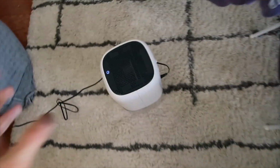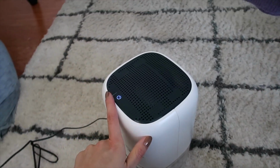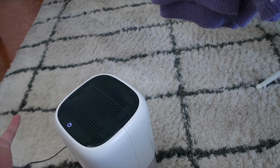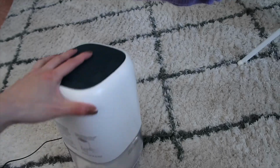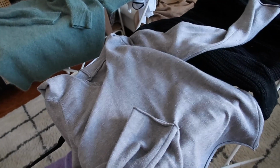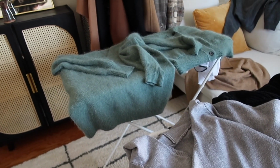I have all of my sweaters hanging out here, and I was waiting for this package to come yesterday. I ordered a teeny little dehumidifier, and it's been on for more than 12 hours at this point, and it's only, oops, I just accidentally turned it off, but let me show you. It's only collected this much water. After the 12-hour mark, I'm finally starting to see a little speed up in the time it takes to dry my clothes.